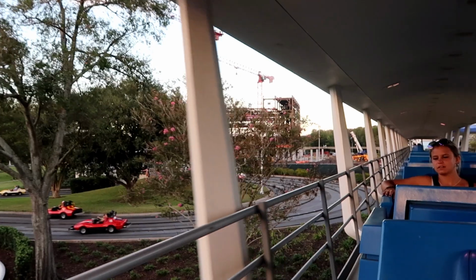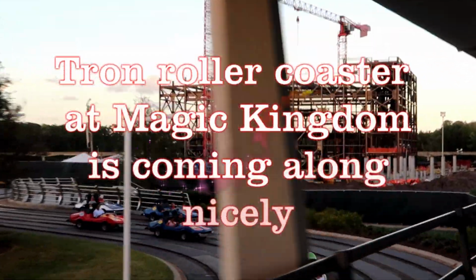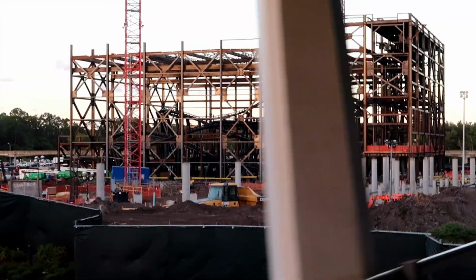So with that being said, I'm going to show you guys some construction at Magic Kingdom that's going on. The Tron roller coaster is really coming along. I got some really cool shots of it from the People Mover. So I'm going to roll that footage and check out some of my other videos.